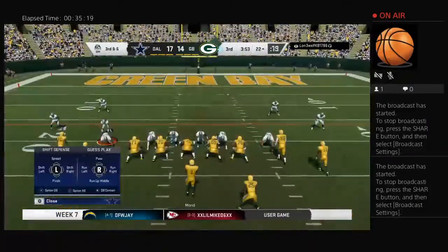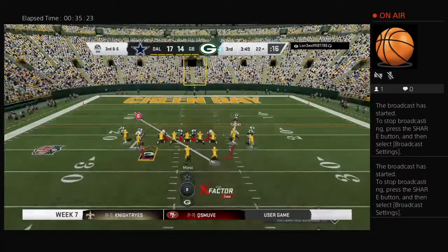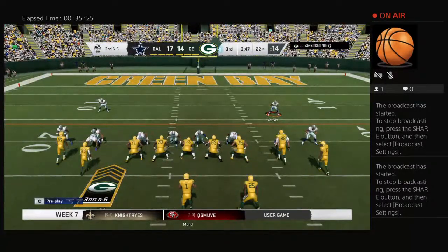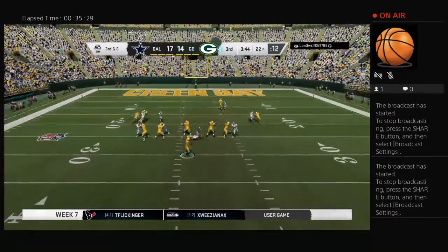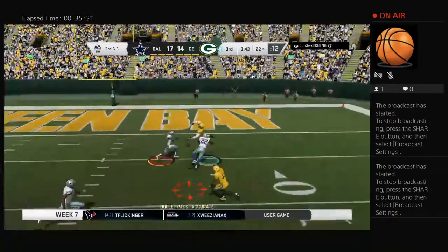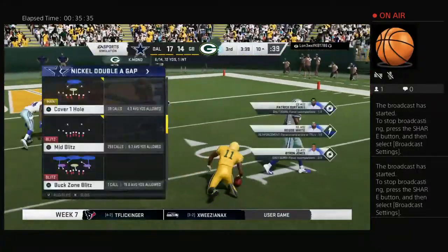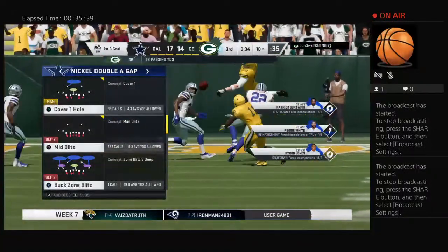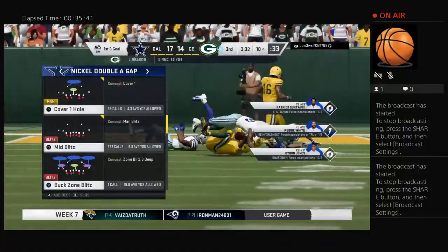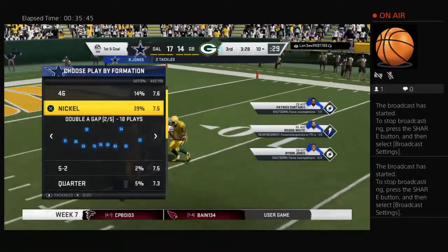And on 3rd down, a nickel formation here defensively. He'll drop to throw. He's got the first down inside the 10. And he's going to get it all the way down to the 10-yard line. They're able to convert on 3rd down, and that sets up a 1st and goal. First down and goal to go.